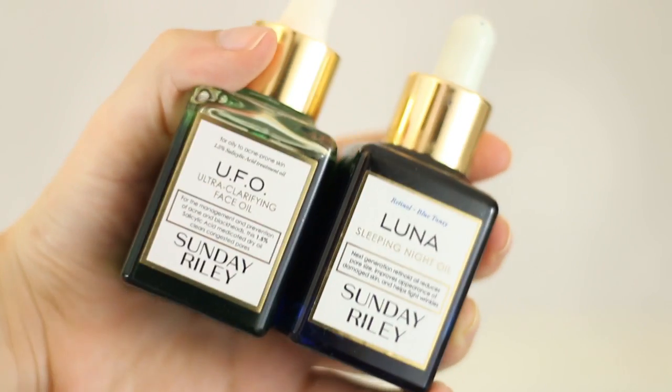And I've talked about it non-stop, so you will be tired of hearing me talk about it, but the new one is Sunday Riley's UFO, which is a new oil for acne-prone skin, and I've talked about it on the blog as well, and I really am so in love with it. My skin has never been clearer, and I'm absolutely sure it's not only because of UFO, but I think UFO really, really helped a lot.